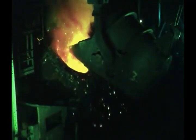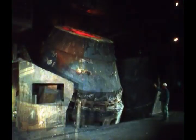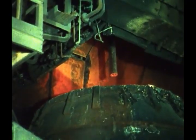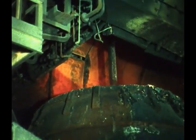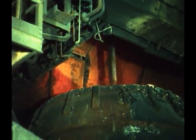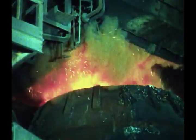Scrap steel is charged into the furnace with speed and efficiency. And molten iron is added quickly, for every minute counts. Here's the heart of the process, a pipe through which pure oxygen is blasted at supersonic speed. Combining with the materials in the furnace, the oxygen generates its own heat to purify the iron into steel.